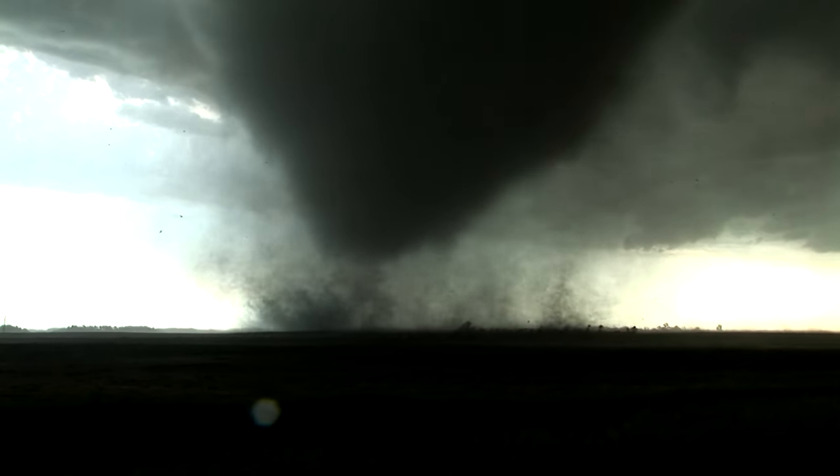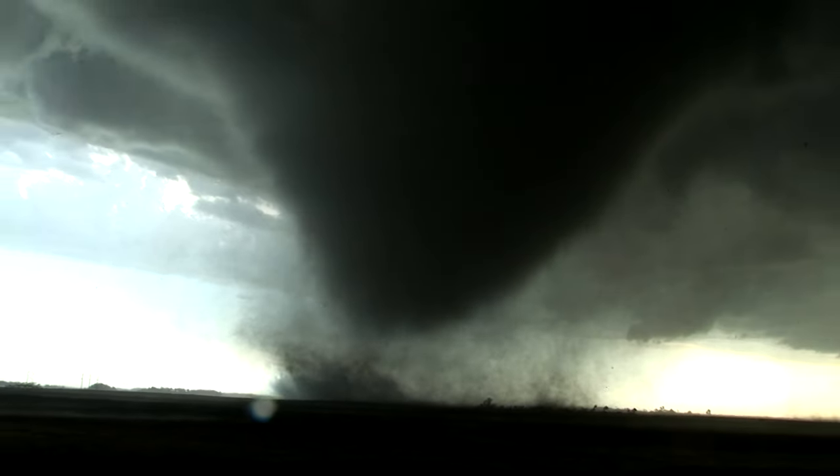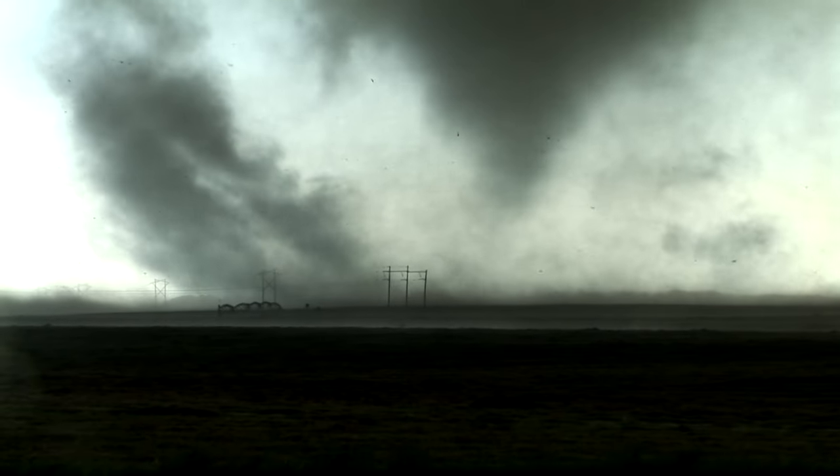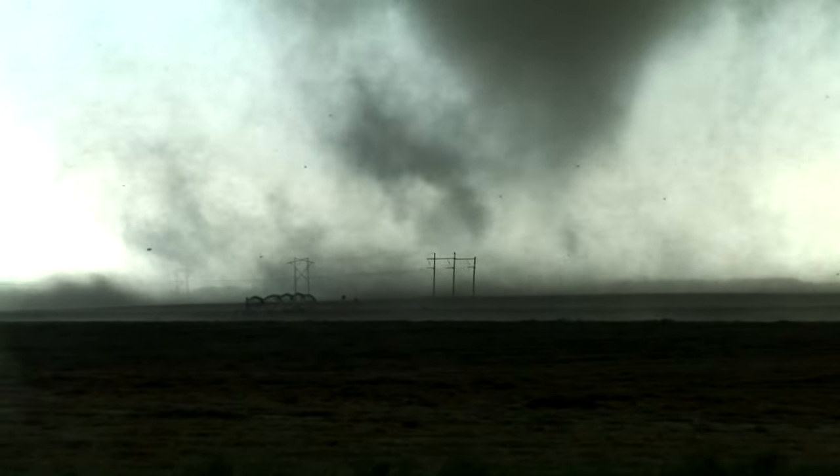Oh my God, look at it. Look at the debris coming down. Are you getting in the car? Oh, it's alright. I think we got good footage. Tire flash. Where? Yeah, I just saw one. There's a tire flash. Listen to it. Getting really big now.